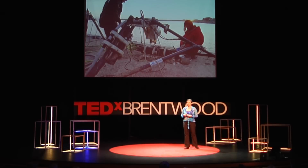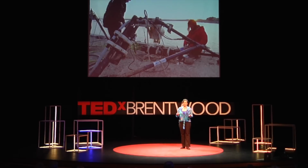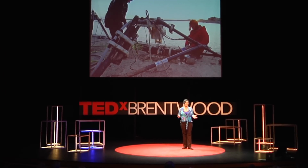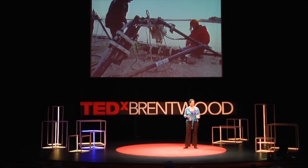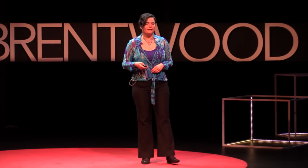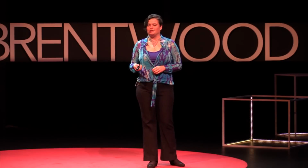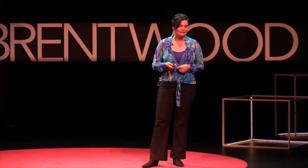Finally, you can support the idea of more environmental monitoring. If we don't have a baseline of data, we don't know what's out there, we don't know how many species there are, we won't know what we've lost or changed. You can support a community observatory in your area. But most importantly, you can get out and you can let people know that the ocean is important to you and important to all of us.